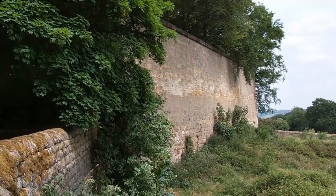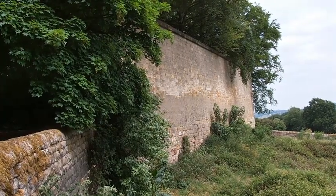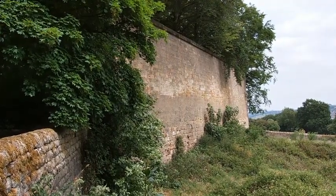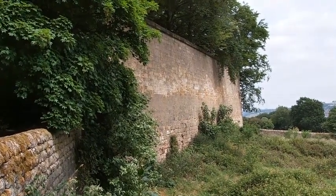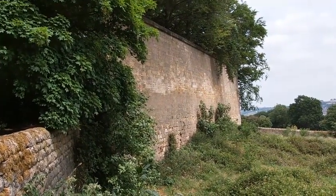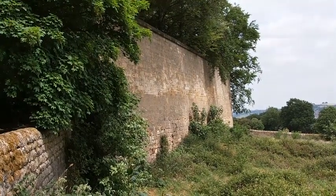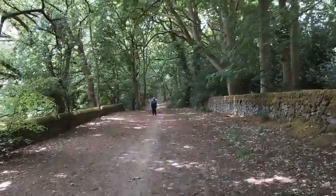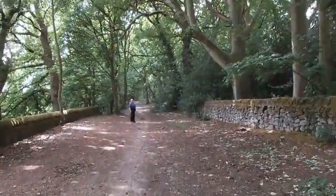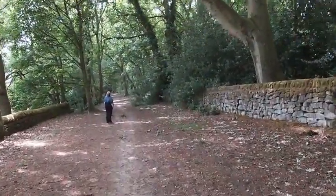But I'm pleased I knew that it was here before we came, because otherwise I'd have thought, I don't know what that wall was for. So there we are, a firing range. Target wall. It really is idyllic up here. You can imagine the peace being shattered by musket firing, but it is peaceful.